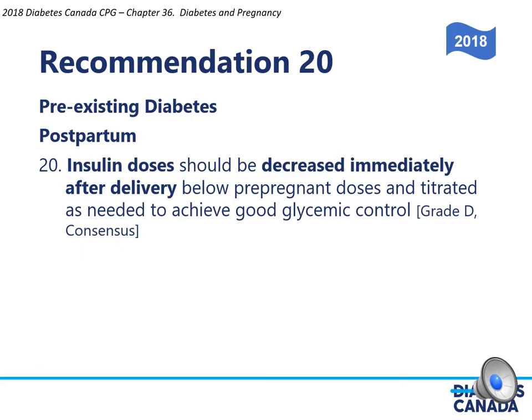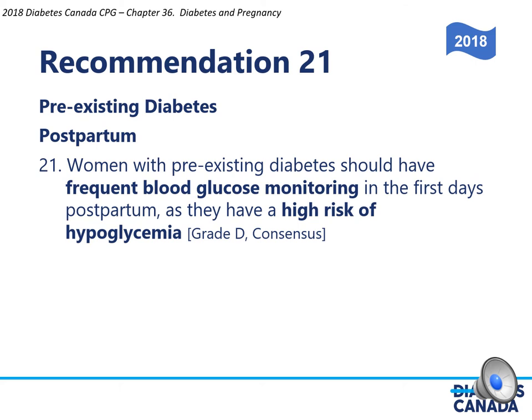Recommendation 20. Insulin doses should be decreased immediately after delivery below pre-pregnant doses and titrated as needed to achieve good glycemic control. Women with pre-existing diabetes should have frequent blood glucose monitoring in the first days postpartum as they have a high risk of hypoglycemia.